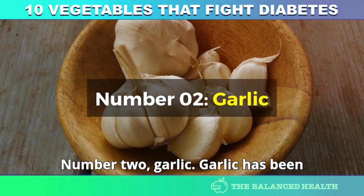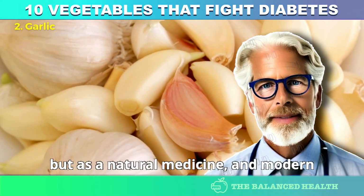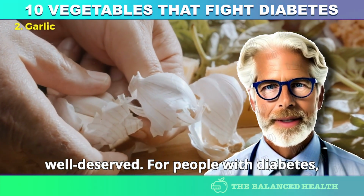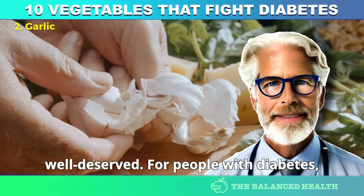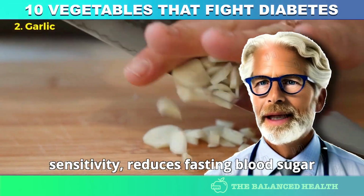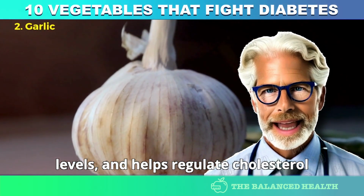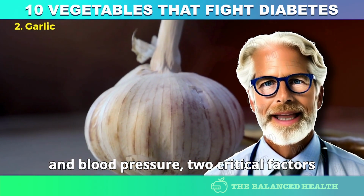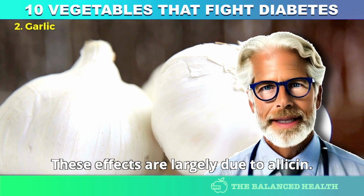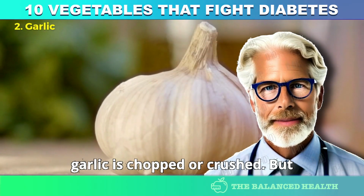Number 2. Garlic. Garlic has been used for centuries not just as food, but as a natural medicine, and modern science confirms that its reputation is well-deserved. For people with diabetes, garlic offers a powerful combination of benefits. It supports insulin sensitivity, reduces fasting blood sugar levels, and helps regulate cholesterol and blood pressure, two critical factors often linked to diabetes complications. These effects are largely due to allicin, a sulfur compound that activates when garlic is chopped or crushed.